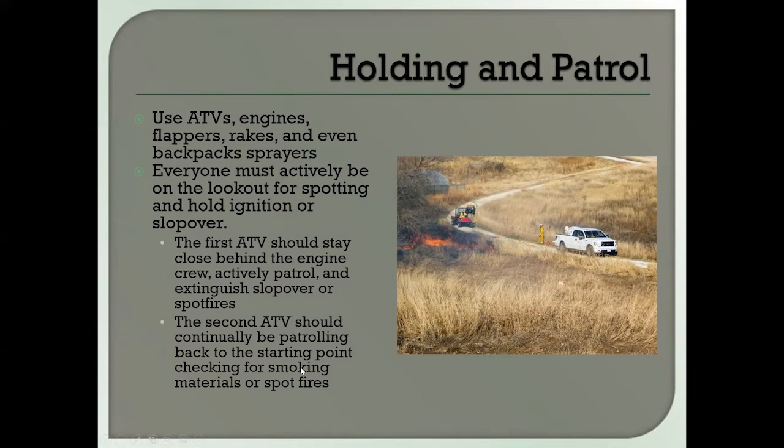And if you only have one person on patrol, that person basically needs to stay up close, but also go back every so often and travel that line to make sure nothing is actively getting out of control. Hugely important. We have problems with it every year.